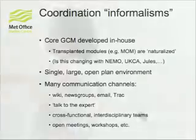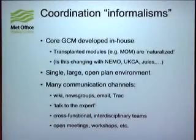So I mentioned that they make extensive use of wikis and news groups within the lab to keep informed of what's going on. Lots of email. The other thing they do a lot is form temporary cross-functional teams. So they've got a particular phenomenon going on in the model, and the one that I saw when I was there is a big problem with the Indian monsoon being too dry.